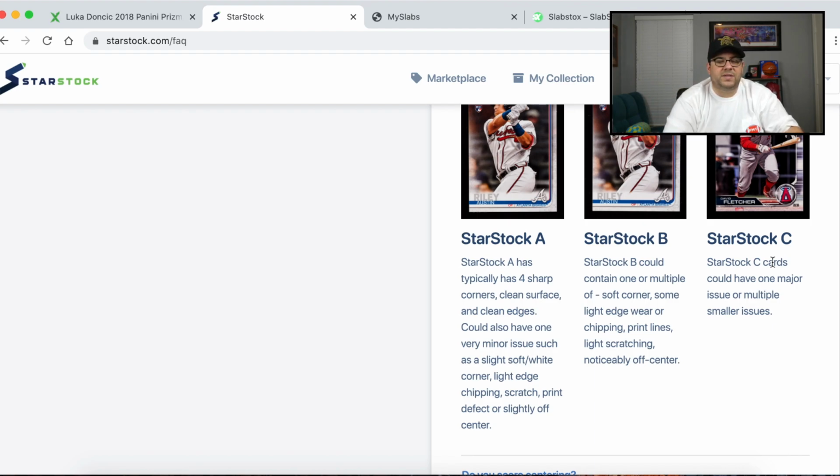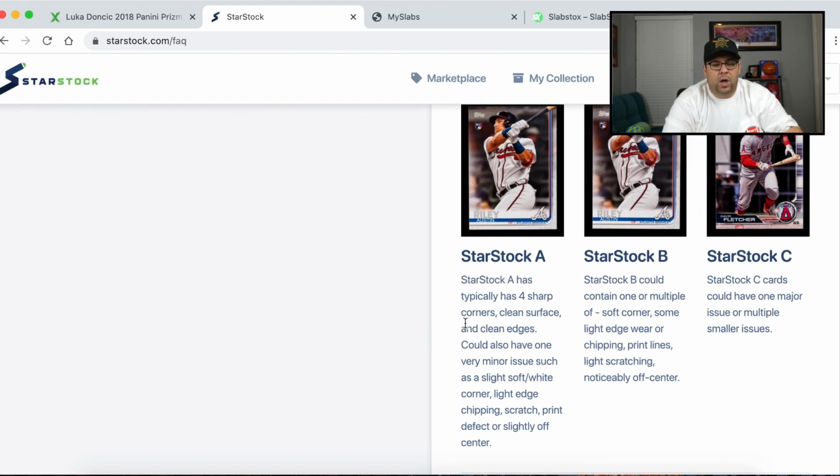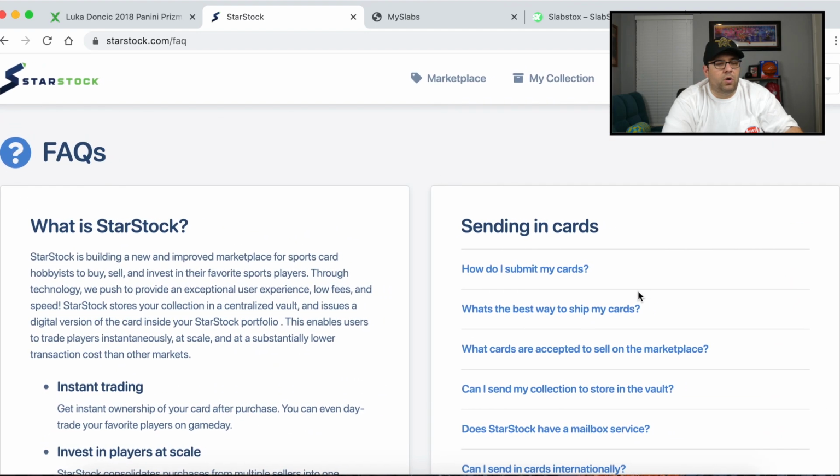And so that's sort of the definition of kind of how they go about those. And I have a lot that probably are kind of in that A or B category, but maybe some C's, who knows? And as you can see, as we got into it a little bit, there just aren't a ton of cards there yet.